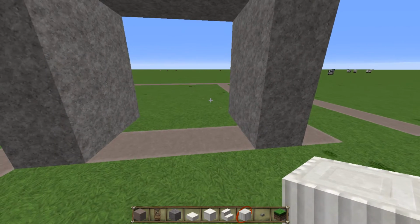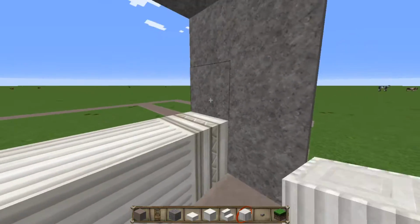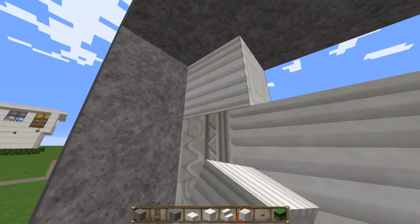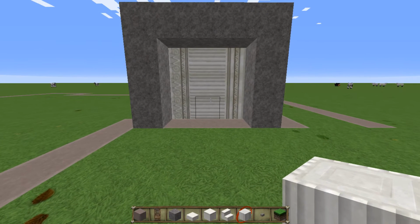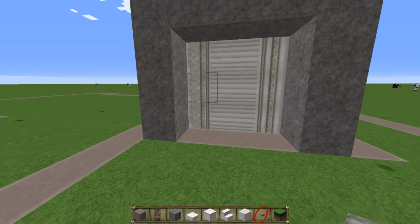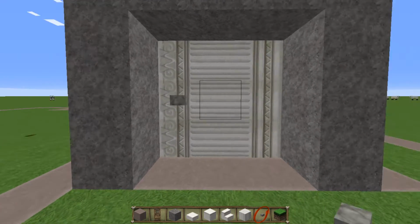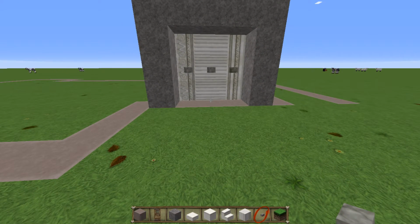And inside we're going to use the pillar quartz. Now, pillar quartz makes an awesome effect if you put it sideways like this, and if you put it sideways indented, it gives some real depth and a really nice feel and looks very much like a garage door. And here we are going to use our stone buttons. I'm going to put 1, 2, 3, and that gives an excellent garage door effect.